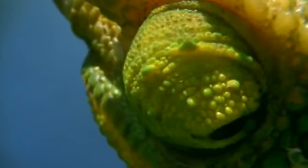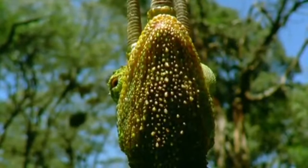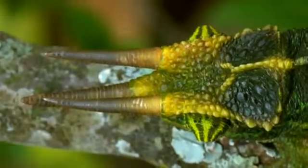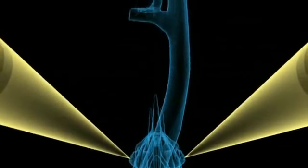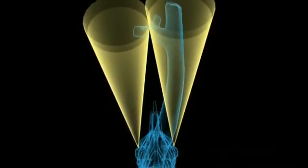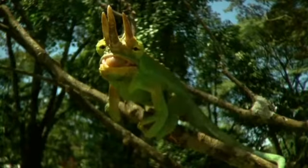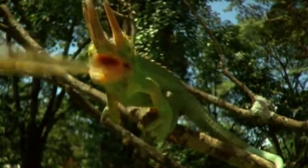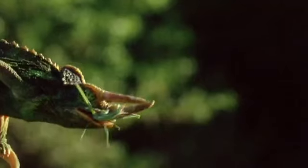But even the most powerful missile is only as good as its guidance system. The chameleon judges range and distance best of any reptile. Its turret eyes move independently, missing nothing. But to focus on prey, it swivels its eyes together to line up its target precisely. The focus is super smart. It's a bullseye, 9 times out of 10.